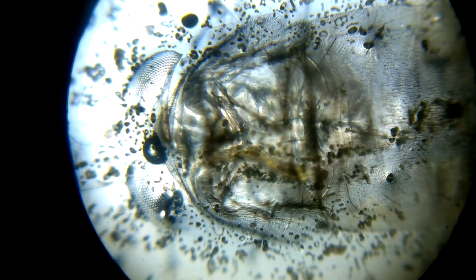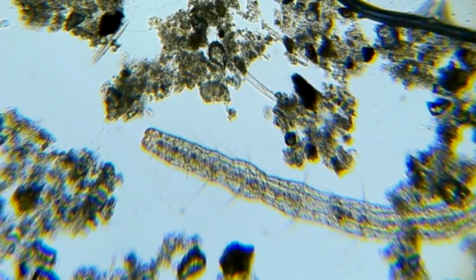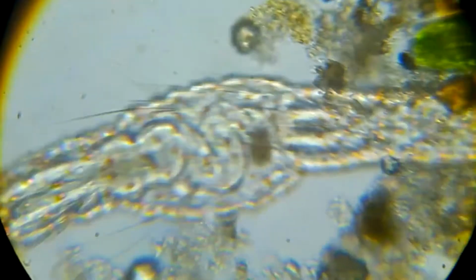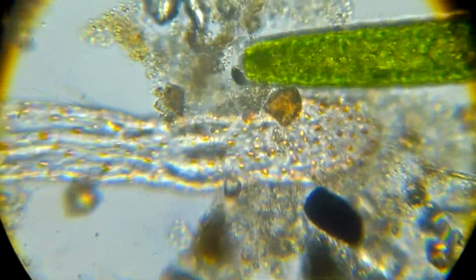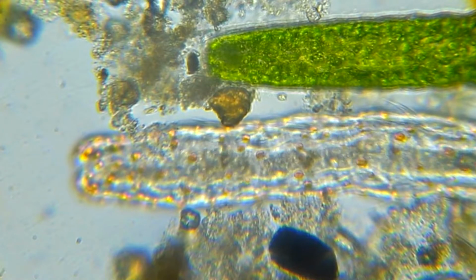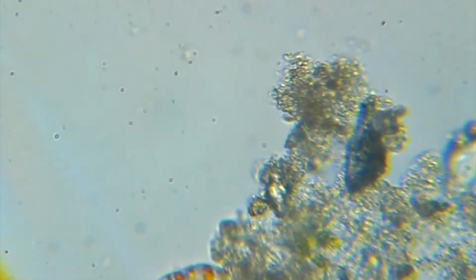Got a worm living in a dead fly. I think this was the first creature I ever saw. It looked like a hungry hippo. That was kind of what made me want to get a microscope. There's a worm taking a dump. That same worm trying to get some food. Jesus Christ, another worm pooping.